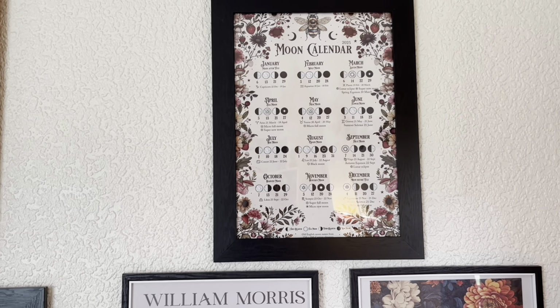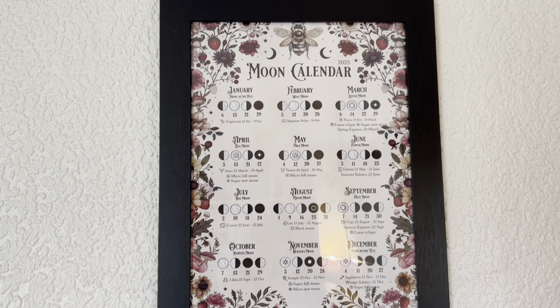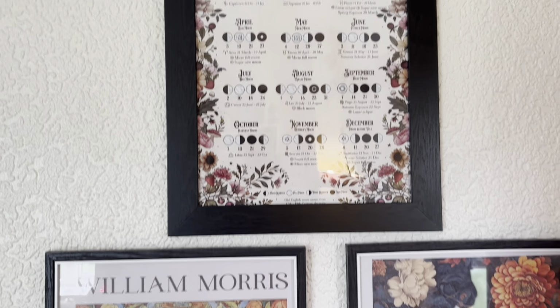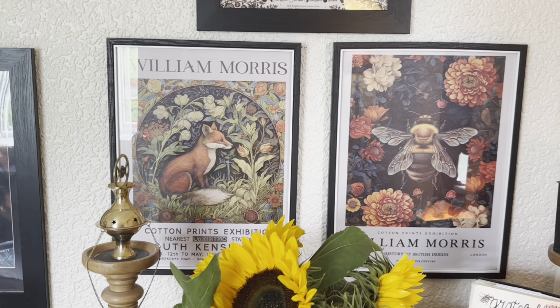I couldn't wait to get this up on the wall, even though it's for next year, but I just think it looks beautiful. I'm so chuffed with it. Thank you so much for that, Rachel. It's beautiful, and it looks lovely above my William Morris prints, that are also two of my absolute favourites.